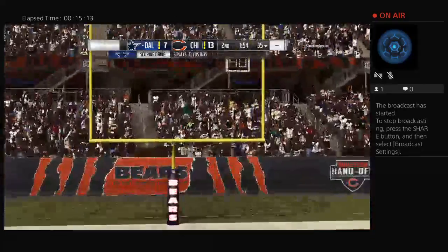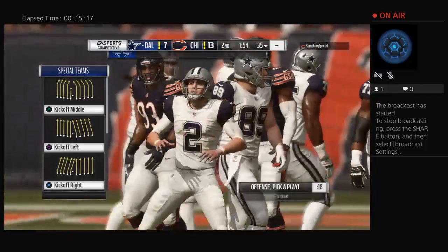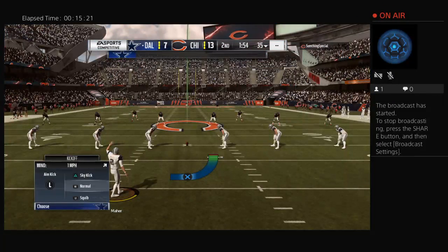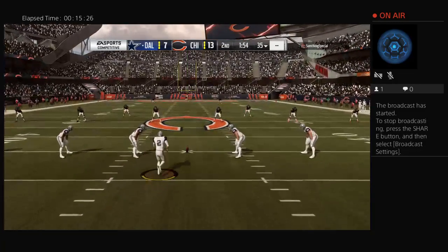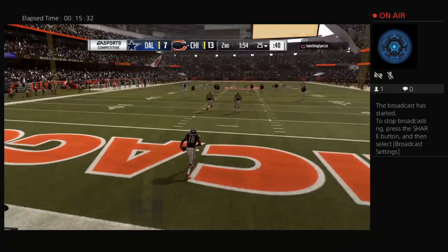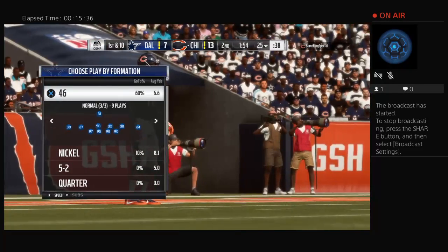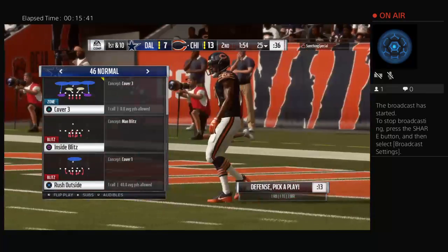Extra point right down the middle, and it's now 13-7. So here comes the kickoff, and what now is just a one-score, 6-point game. This is taken about 7 yards deep. The Bears offense now heading back out onto the field.